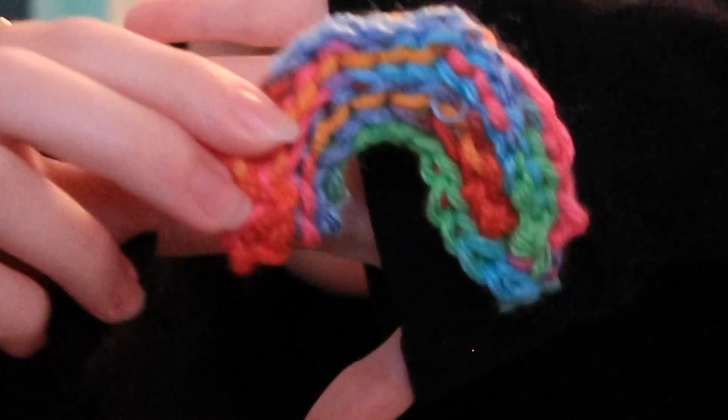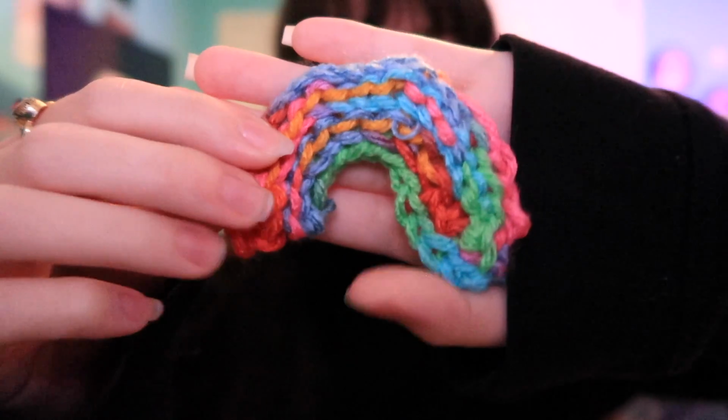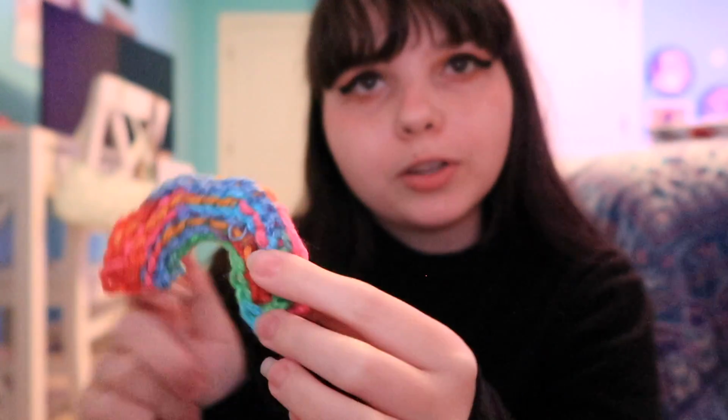Alright, so it's been a while. Albert is here now because it's dark out. This is what I managed to make. It's like a little rainbow. I didn't even try to do that. But I kind of figured out how to do like the different rows, even though it kind of curved along the way. But here's what we made with only like a few hours of knowing how to crochet. So I'll check back in once I've learned a little bit more.